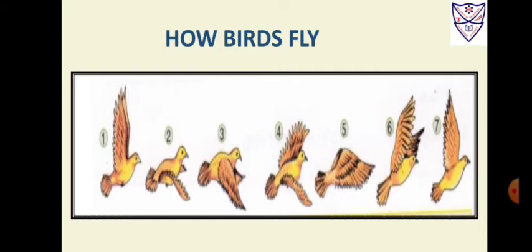Birds fly with the help of wings, which are joined to the body with strong muscles, which helps them to move. A bird flaps its wings in both directions, upwards and downwards. Here you can see the wings are in the upward direction. Then they go in the downward direction and again in the upward direction. These upward and downward strokes are known as upstroke and downstroke.